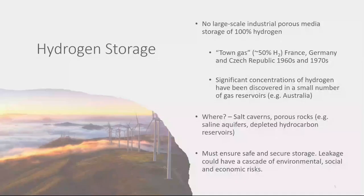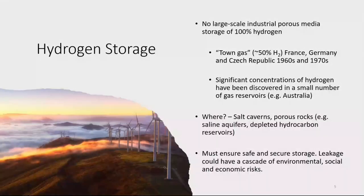If we think more about hydrogen storage, right now there's really no large-scale porous media storage of hydrogen at 100% levels. That's not to say there's not been experience of hydrogen in the subsurface. In the 60s and 70s in Europe, there was experience using town gas, which was a blend of methane and hydrogen, which was stored in the subsurface. And there's well-documented records of that and potential issues as well, which you can draw on.